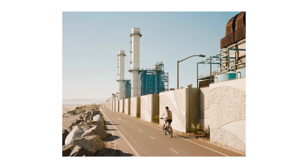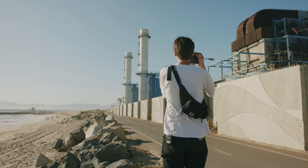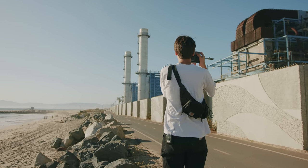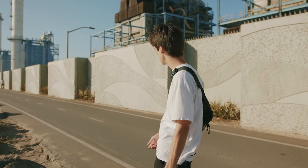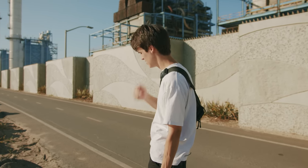Dang it, I messed that one up. I wish I got it with the shadow. There we go. That's what I wanted. In the first shot, I didn't get the biker's shadow on the wall, and I think I got it in the second shot, so that should look a little bit better.